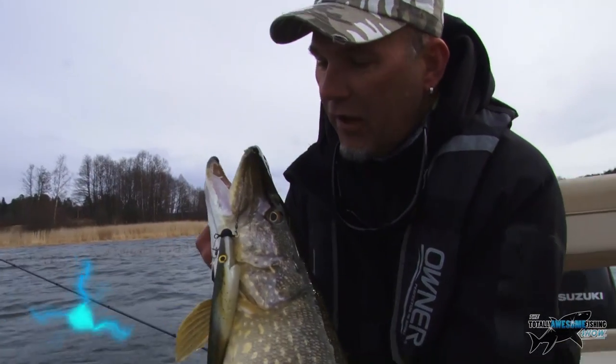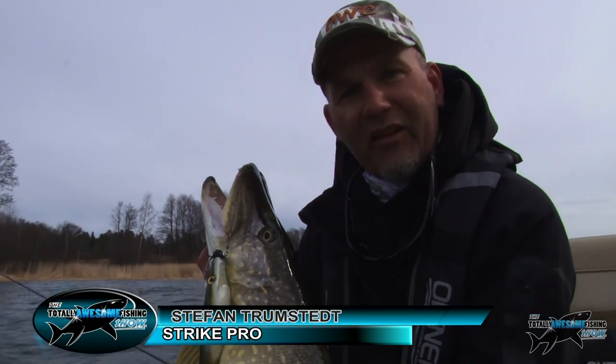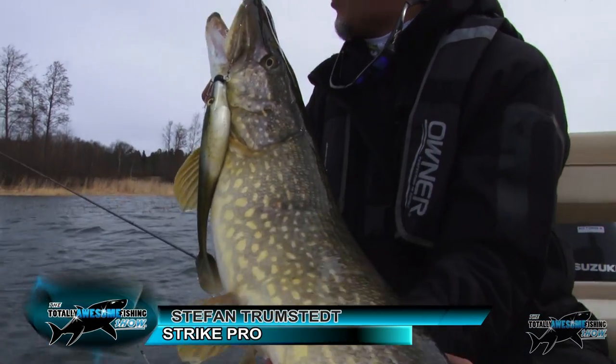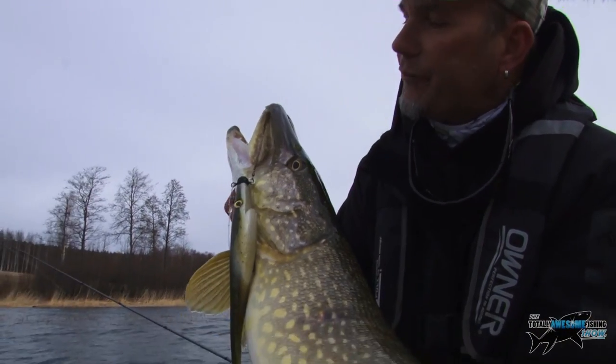First fish of the day, first spot. We're fishing a quite deep edge here. It's 3-4 meters. Slowly retrieve on the pig shed.